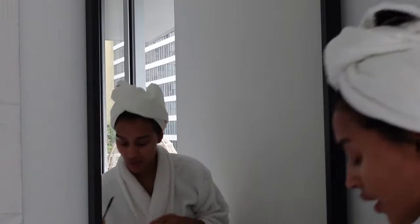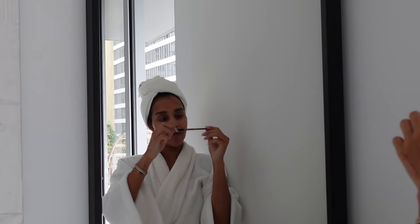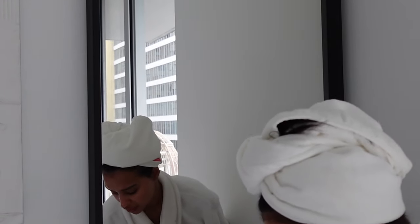Anyways, and this is Sephora's brand eyebrow pencil in taupe. I like to do more neutral colors because dark brown just always ends up being too dark for me, and I always end up overdoing it.